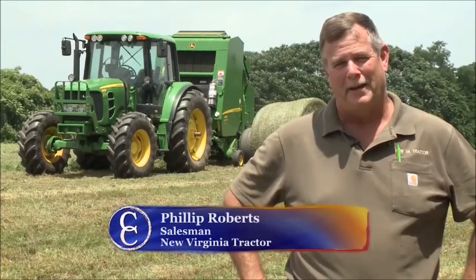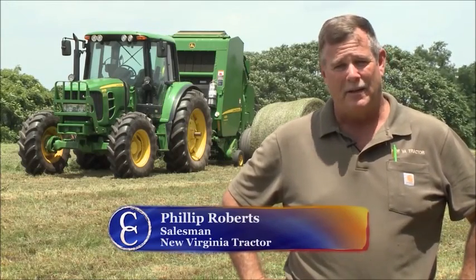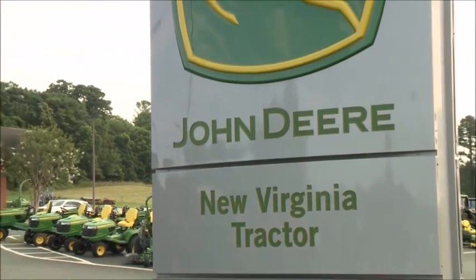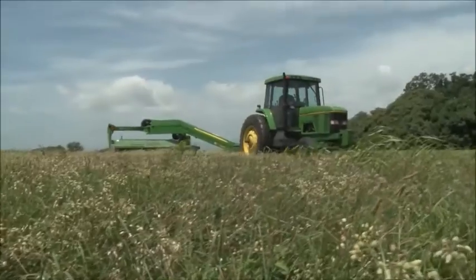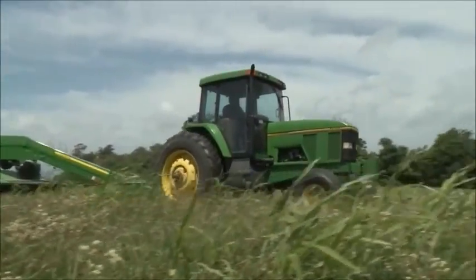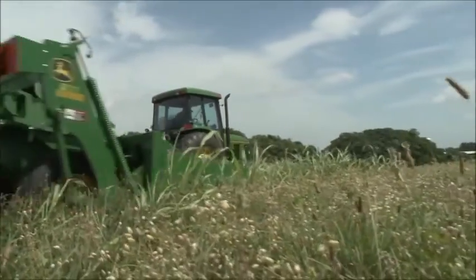John Deere's been making hay equipment for years. Price is one thing, but longevity, the parts department that John Deere has and the service department they have is better than anybody on the market. And resale value. Not only does the equipment do very well raking and cutting and baling, a lot of other brands can do the same thing, but downtime is a big thing with these farmers.